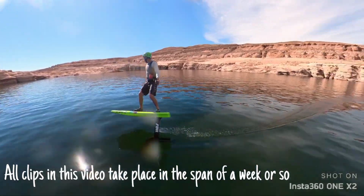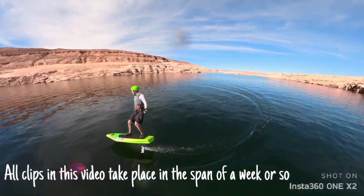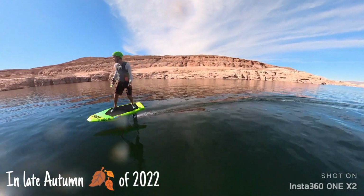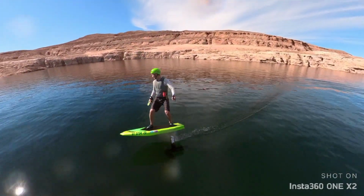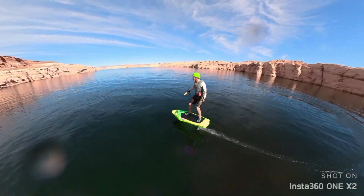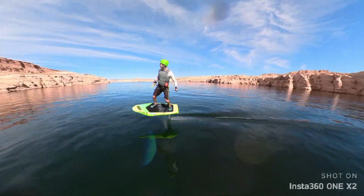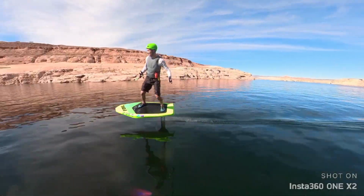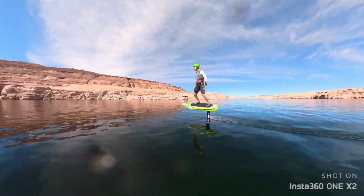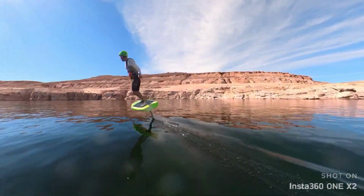I love water sports and I love Lake Powell. There's nothing quite like combining your favorite activity in your favorite location in the world. I've been doing water sports with my family from a very young age, as long as I can remember, on beautiful Lake Powell. But eFoiling, or foiling in general, is more dynamic than any water sports I have ever participated in previously. So what do I mean by dynamic?